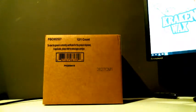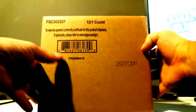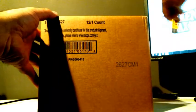Tomorrow night, we've got auctions ending for a two-case player break of 2017 Bowman Chrome Hobby. So there's our sealed case. Good luck, everybody.